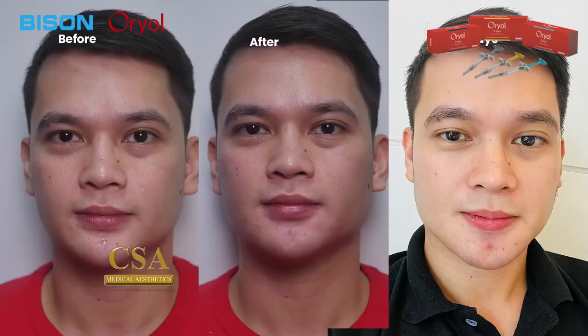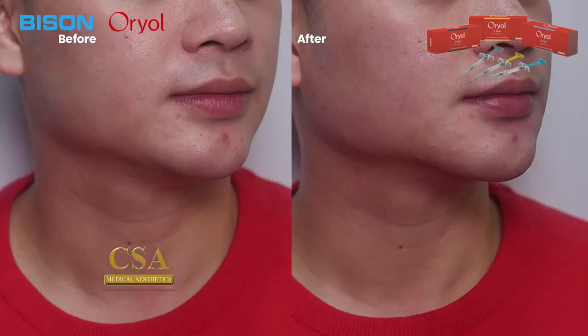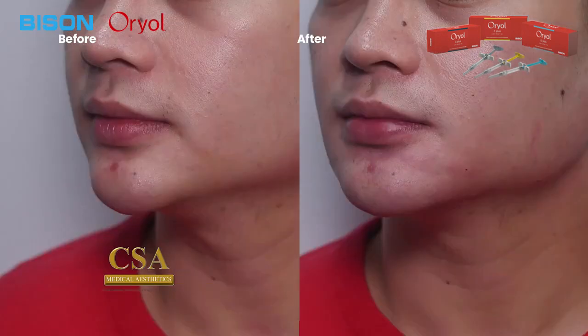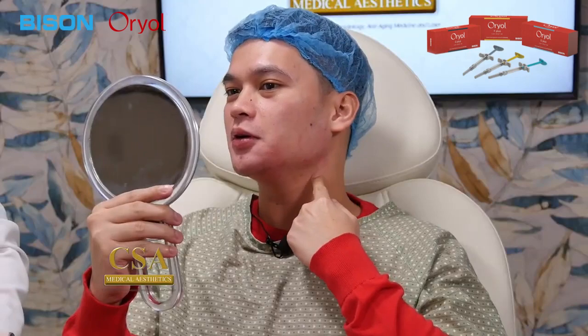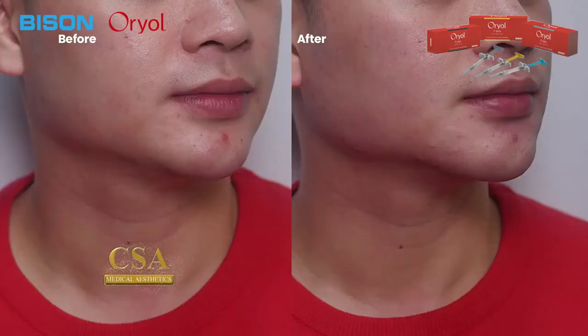Darwin, here's our mirror. Hold on to it. Yes. Wow! Right. Ang ganda, Doc. It's your dream chin and dream jawline. Yes, actually, Doc, na-correct talaga yung concern ko. And the bulge, it's more defined under the chin. Exactly. More defined, well contoured, more masculine, right? Wow. I love it.